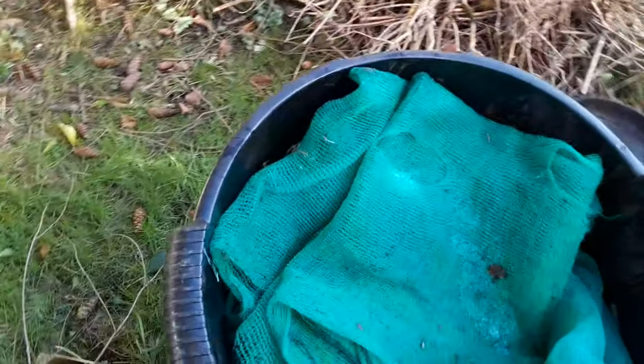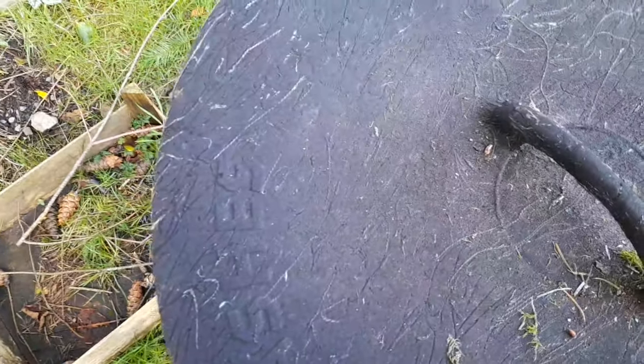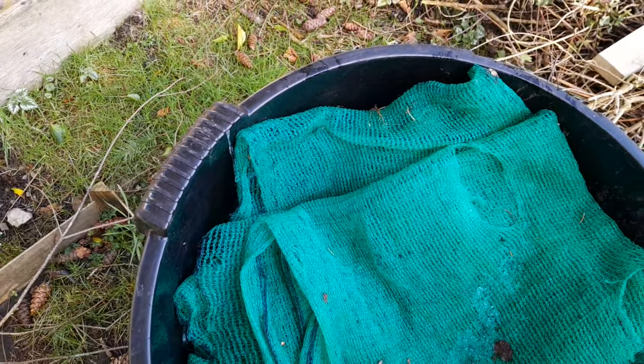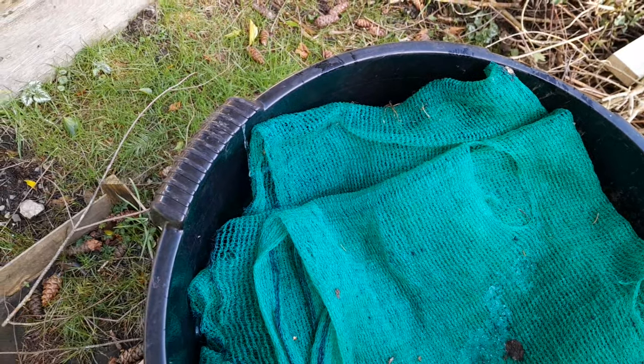So all this now is my mesh for the garden. I think I'm going to put this bin up by the polytunnel, and then that's handy for the veg garden and for the polytunnel. I've had that mesh for years. It's scaffolding mesh. Buy it on the internet. It's quite cheap. It's great screen for the garden.